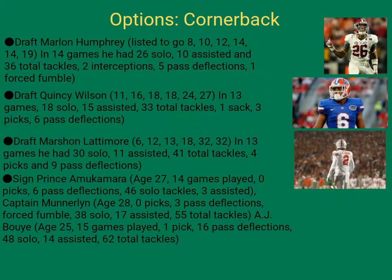But if the Jets want to go after another cornerback, they could always use free agency. Although free agency for corners this year isn't that amazing. Again, these players in free agency, they are free agents. They may sign with their teams, but they may not as well.